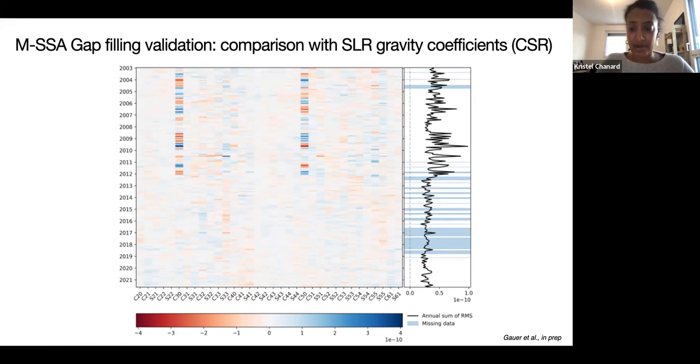As a function of time, and on the right you have the annual sum of root mean square for the signal. So basically we're comparing the low degree spherical harmonics that we retrieve from GRACE with SLR independent estimates. And what you can see is that when we rebuild the data or fill the gaps in the data, so those are the blue marks, then we don't seem to be increasing noise in the data.